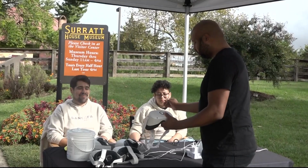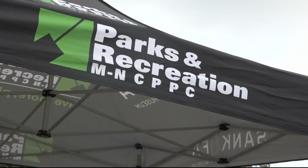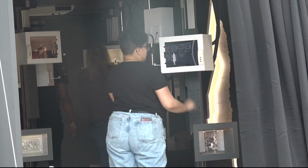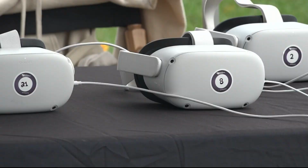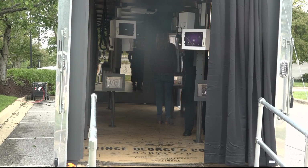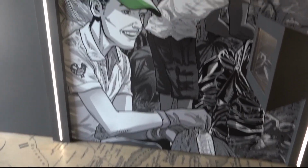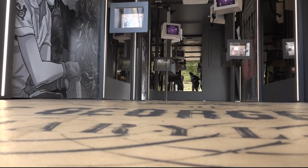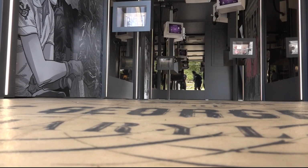Marvin Alonzo Greer is the lead historic interpreter for the Department of Parks and Recreation for Prince George's County. He says they wanted to get students outside the classroom for a more interactive, unique experience. It blends history with technology. There's augmented reality inside the trailer. We have another station which is using virtual reality. So you have Oculus goggles and you'll actually meet people from the past. And all those people connect to Prince George's County in some way, shape, or form. People you probably wouldn't learn about in the traditional classroom.